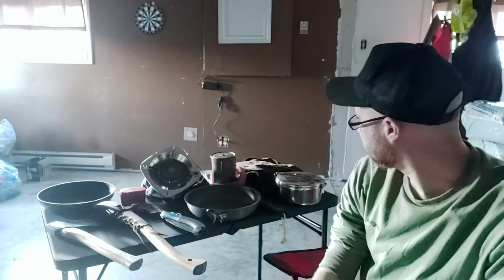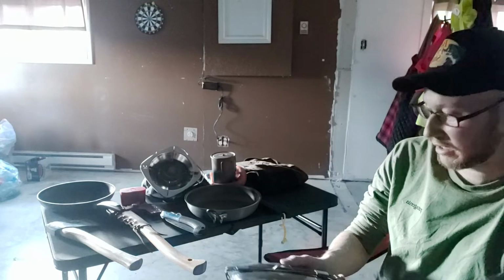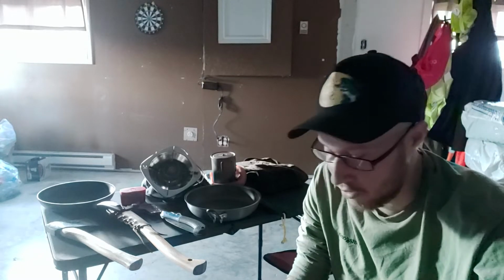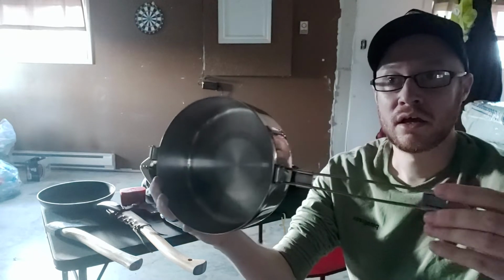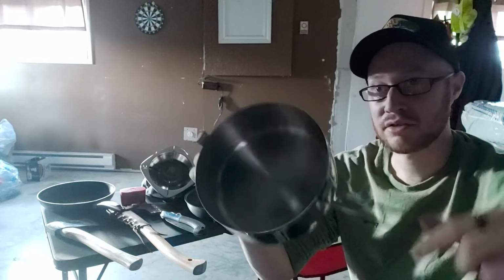And like I said, this here MSR pot, I've used that now for a long time. It's not really an expensive pot. I think I paid like 35 or 40 bucks for it. It's a little bit heavy, something I wouldn't take backpacking, obviously. I would use this more or less side by side or car camping. But yeah, it's a good pot.